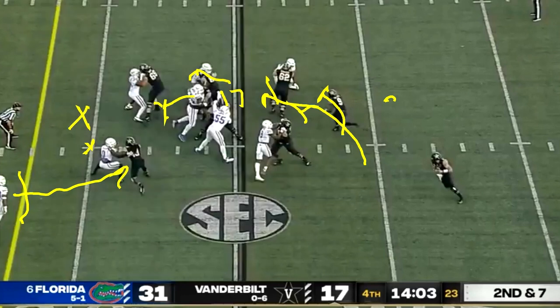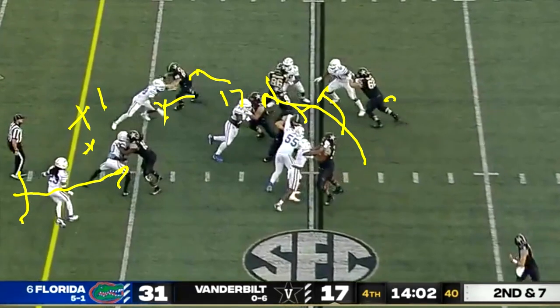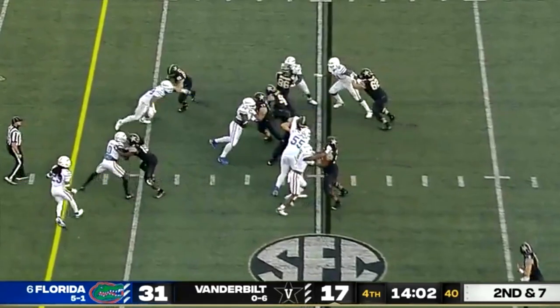We're plus one on the rushing attack. Instead, because we tried to play a little of both, which Florida frequently tries to do, we are not plus one on the rushing attack. We didn't know which way they were going. Look how nice that hole is they've created.